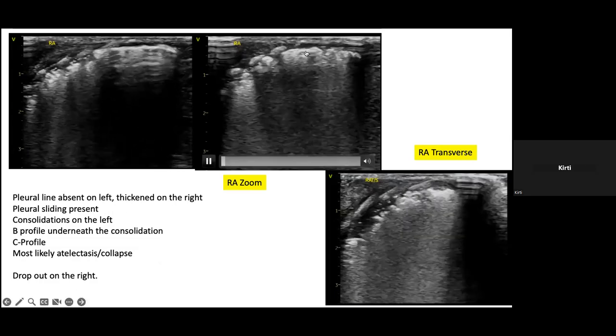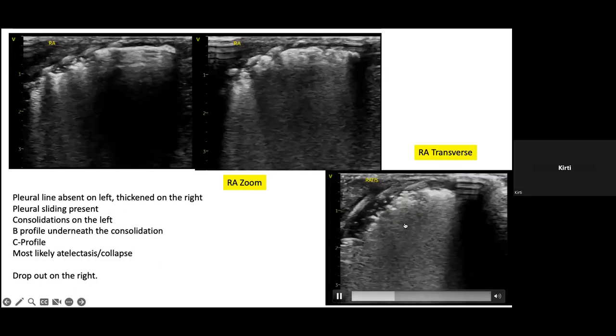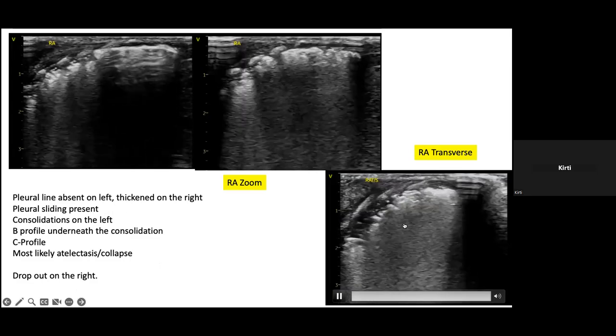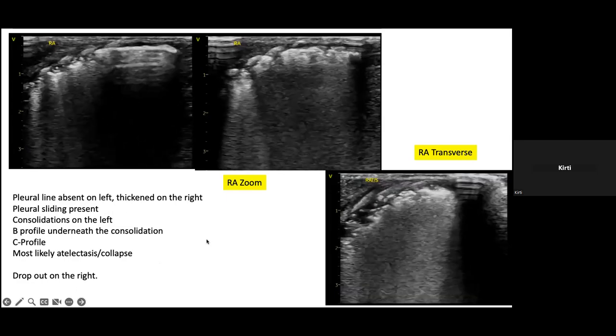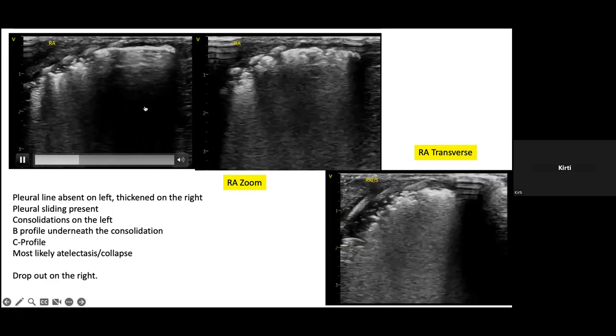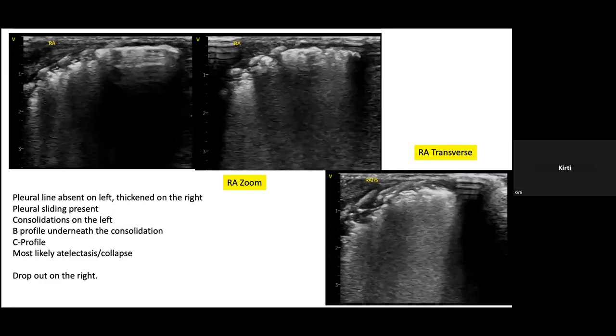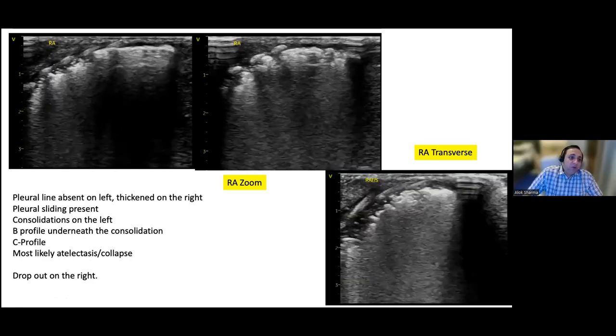And this, I zoomed in on this very area. And this I tried to do in a transverse view. I have a Doppler in the next slide, but it seemed like it was most likely an atelectasis, a lung collapse. I couldn't really get this area. I tried my best to manage the gain, but then it was getting too bright.